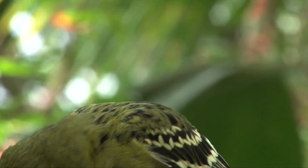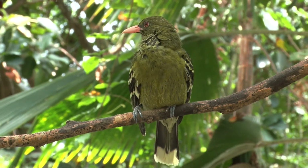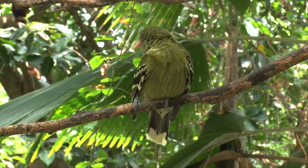Olive green with red beak and eye. Dwells in northern Australia, this one seen in Port Douglas.